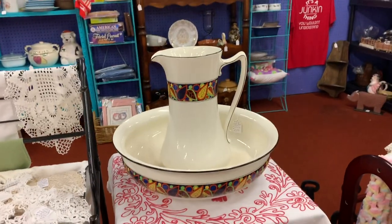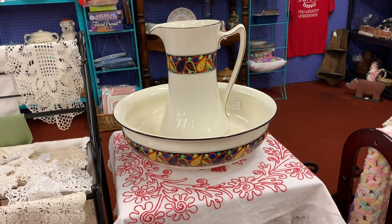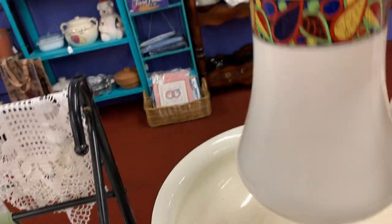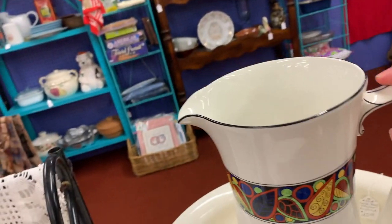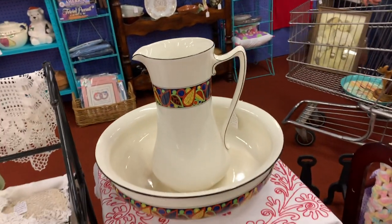Laura and I just found something very similar to this. They've got theirs marked at $25, Laura. Ours has the extra piece. It's a little different, but it's the same.